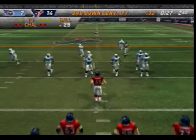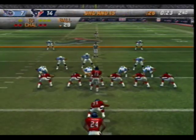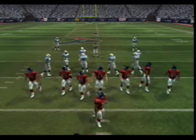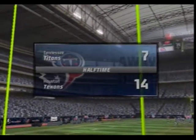Ball on their own 29. Ball on the 29-yard line. The Titans come out in a nickel package. At the end of two, the score is 14-7, Texans.